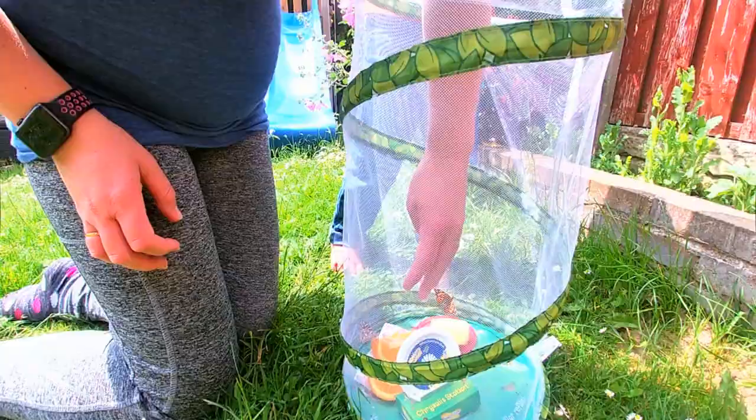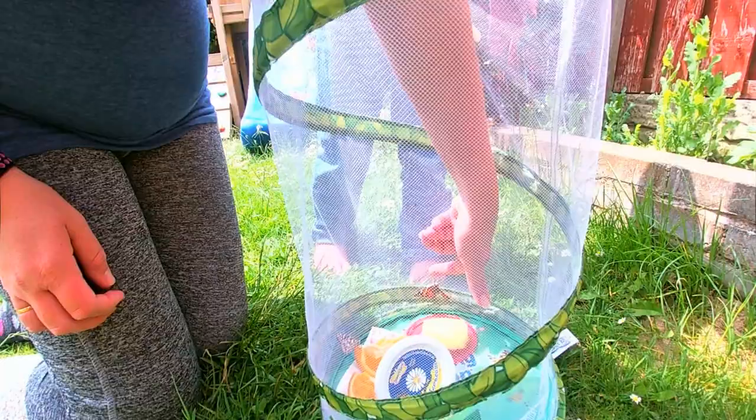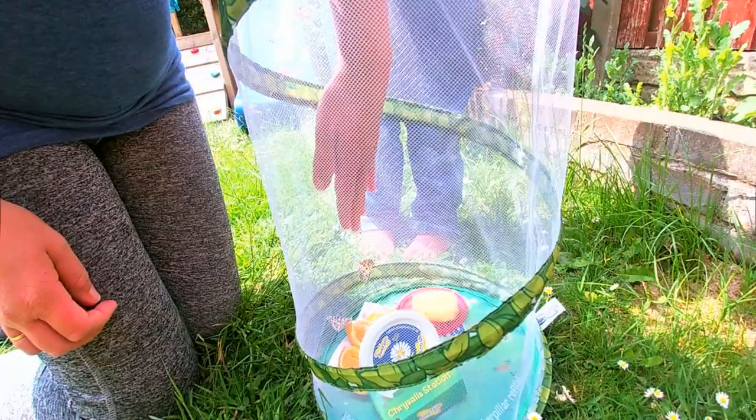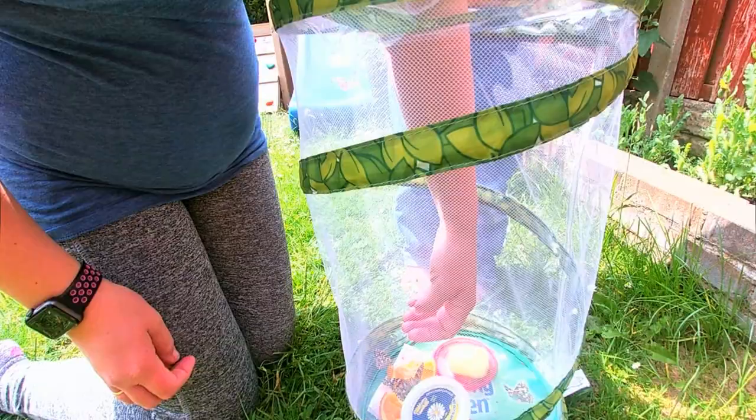Mummy, try and get one. Give it to me, Mummy, so I can see on the ground. Oh. I'm not doing a very good job of this, am I? Give it to me, so I can be on the ground. Okay, I'm going to get it first. Why didn't you just fall?